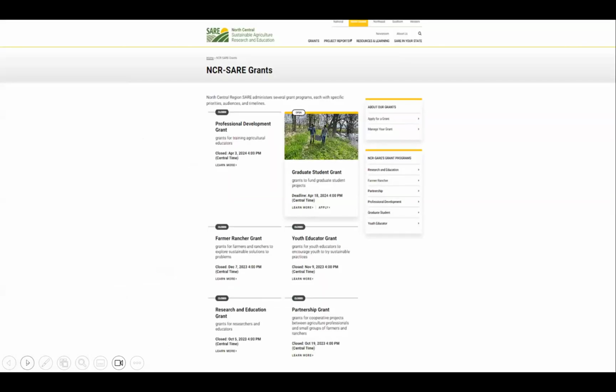They have a suite of grants that they open up to the public and to ag professionals throughout the year. One is created for professional development. One is for graduate students. One is their farmer rancher grant. One is for youth educators. One is for research and education. And one is the partnership grant. And I received the partnership grant. In that partnership grant, I am working with 3 different farmers to utilize compost inoculations on their small farms through the use of a deep compost method.